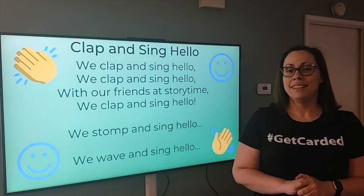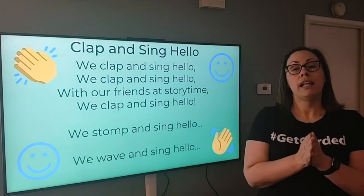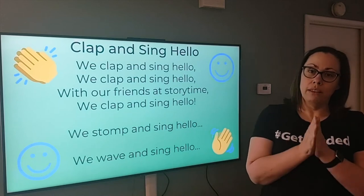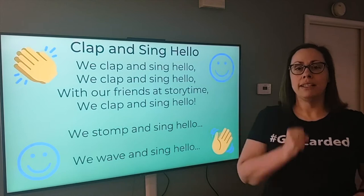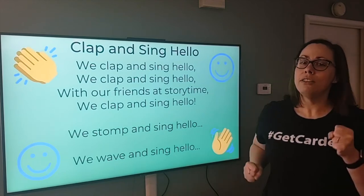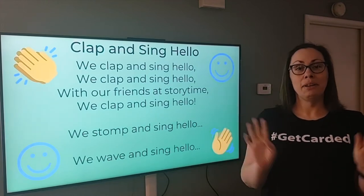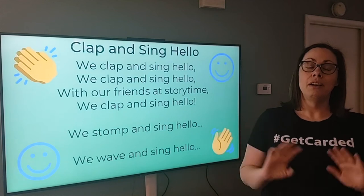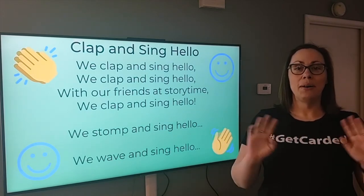Are you ready? Here we go. We clap and sing hello. With our friends at story time, we clap and sing hello. We stomp and sing hello. With our friends at story time, we stomp and sing hello. We wave and sing hello. With our friends at story time, we wave and sing hello.